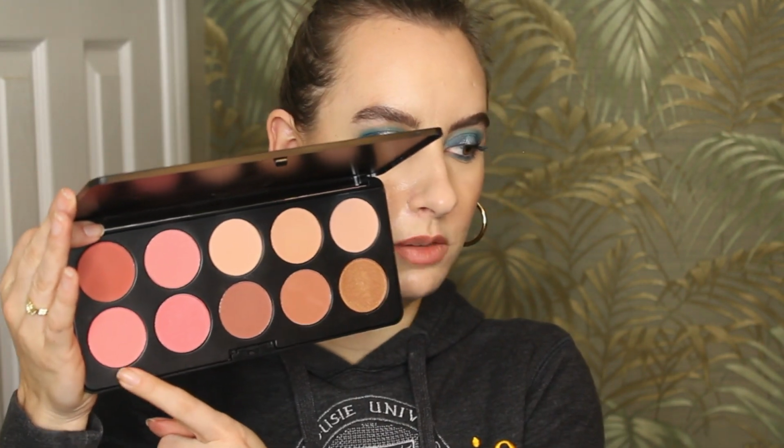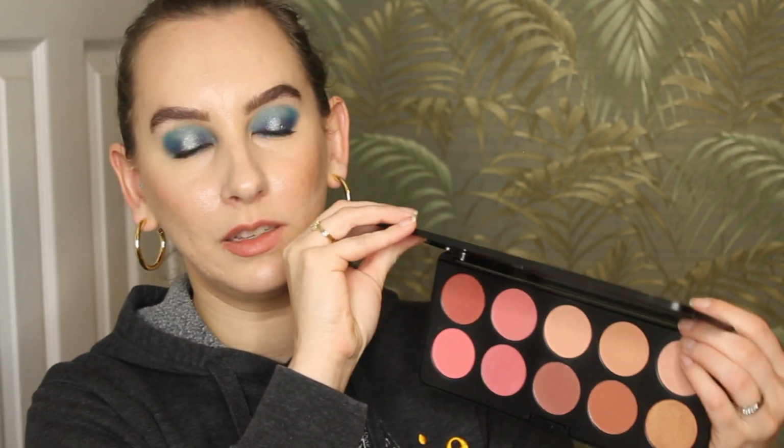The first is this BH Cosmetics Nude Blush 10 color blush palette. I have worked on this here and there in project pans. This shade over here was in the whole collection project pan for a while. I used it about 20 times, and if I hold it up a certain way, I can see the rings to the pan. So that leads me to believe that these pans are not actually that deep.